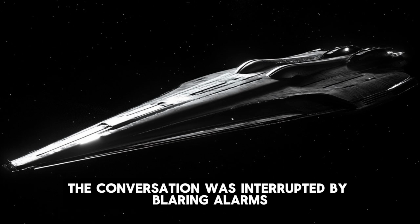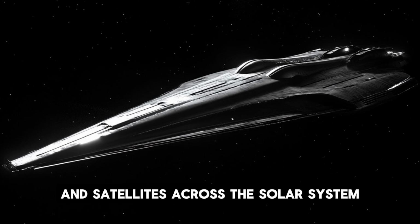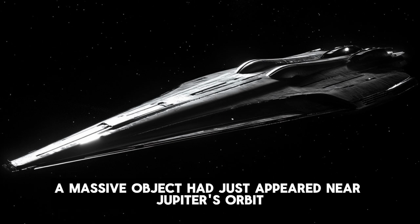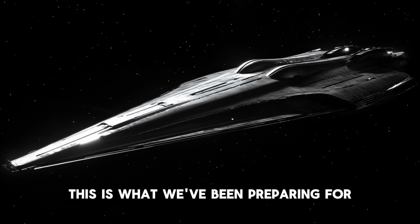The conversation was interrupted by blaring alarms. Amanda's screen filled with urgent messages as space stations and satellites across the solar system reported the same thing. A massive object had just appeared near Jupiter's orbit. "They're here," she said quietly. "Get your team to safety, Nathan. This is what we've been preparing for."